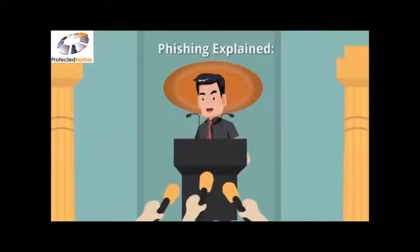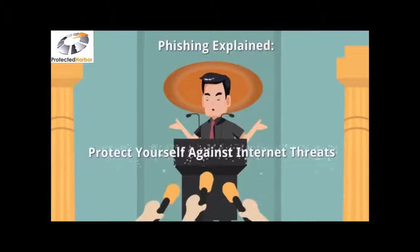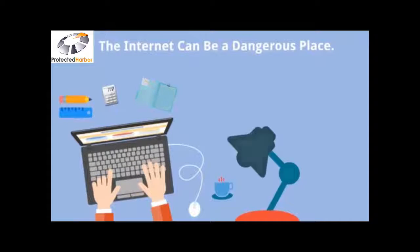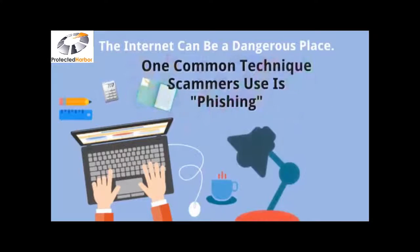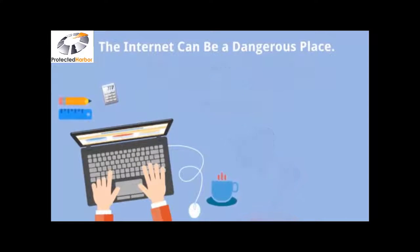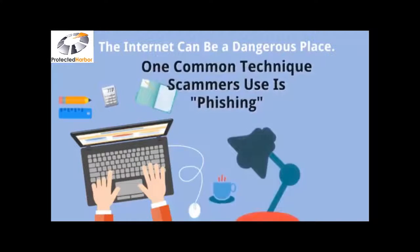Phishing Explained. Protect yourself against internet threats. The internet can be a dangerous place. One common technique scammers use is phishing. Phishing schemes are directed at the weakest link in any security system, the user.